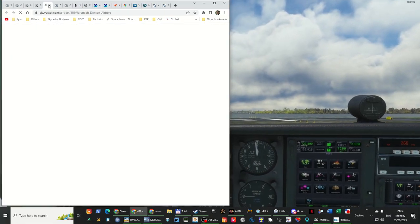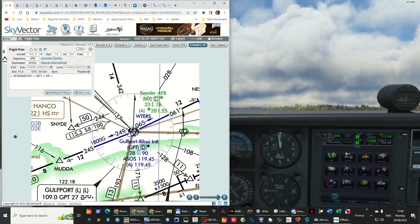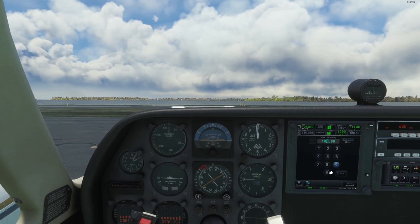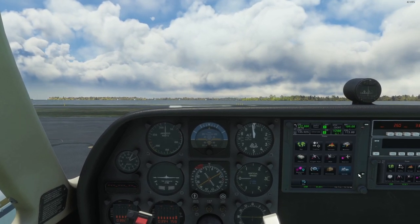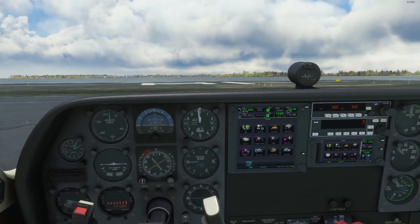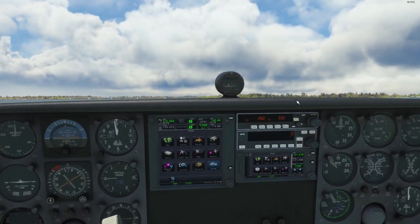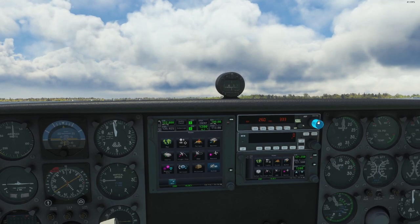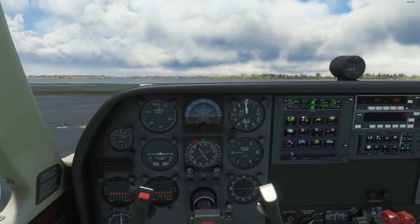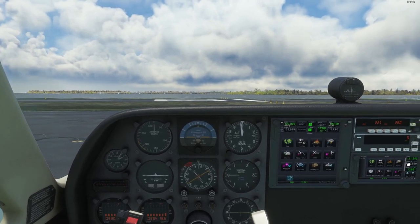We'll go in and tune that VOR. GPT-1, use 109.0. GPT, very good. Switch my DME also to that. We'll also tune in my NDB already, 221. It's going to be here. Of course, I'm not going to get it yet. I'm on Unicom. I'm squawking VFR at this point. We don't have any controller.